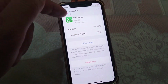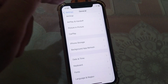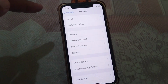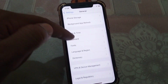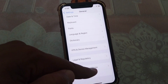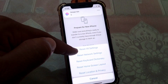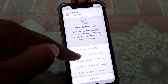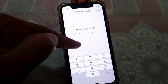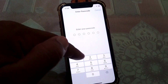After this, there is a second solution. You will have to go back to your Settings again, tap on General, and scroll down again and tap on Transfer or Reset iPhone. Tap here, then tap on Reset, and from here tap on Reset Network Settings. After this, enter your passcode for your iPhone, and your problem hopefully will be fixed.